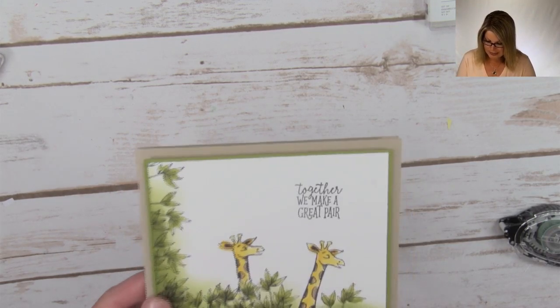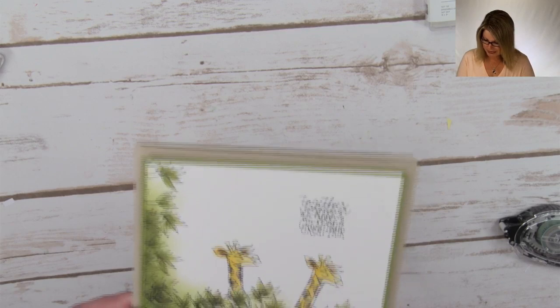So cute. Okay, someone is saying to stick a little lip balm on the back of the stamp to stick it to the Stamparatus. Maybe it has chapped lips.